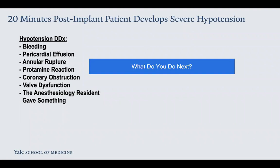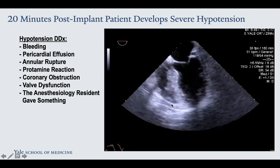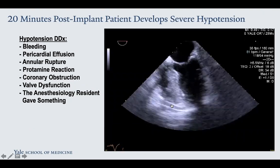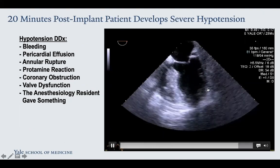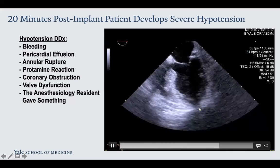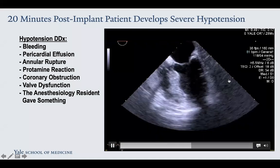Yep, so similar to the cath lab, the first thing to do is to get an echo, right? An echo can tell you a vast majority here. So this is a patient who had a normal function before, and I think we can all appreciate on this image that we have hypokinesis that was not present before. Nice moving here of the septum and hypokinesis here. So, no pericardial effusion. We don't look like we're bleeding. Our IVC was okay.